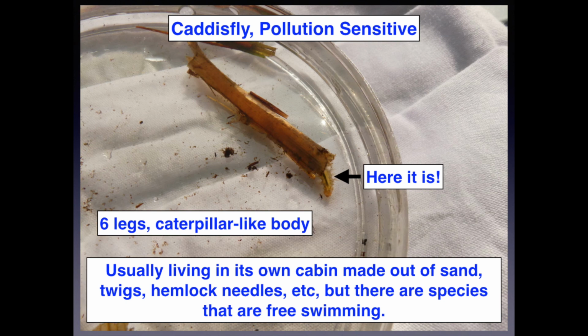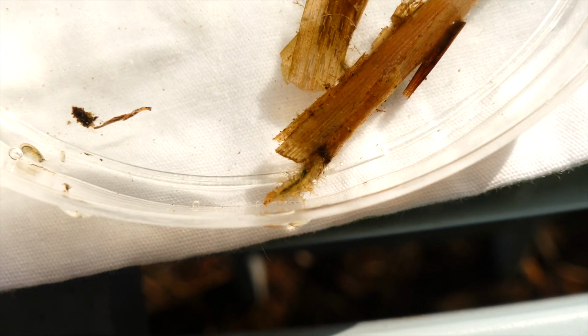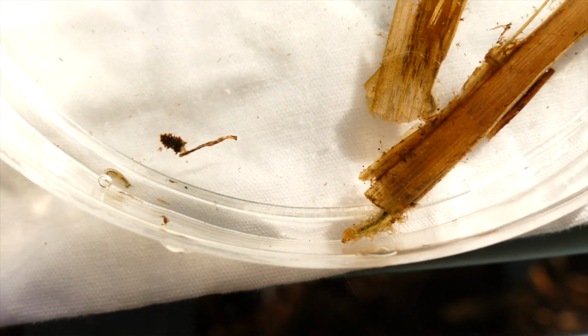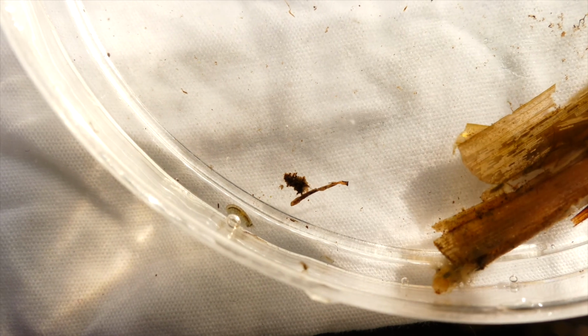And sometimes they're in their little cabins, and sometimes there are free swimming ones. And if you see the ones that are out free swimming around, they have a little C-shaped caterpillar-like body. You might be able to see that in their little cabin. You can kind of see that that thing has legs in there and a little head, but maybe not. Let's see these guys swimming around. So you can see on the bottom here, this one, and then just above him there's another sort of crawling around on him, and then just to the left there's a little teeny tiny one. So cool!